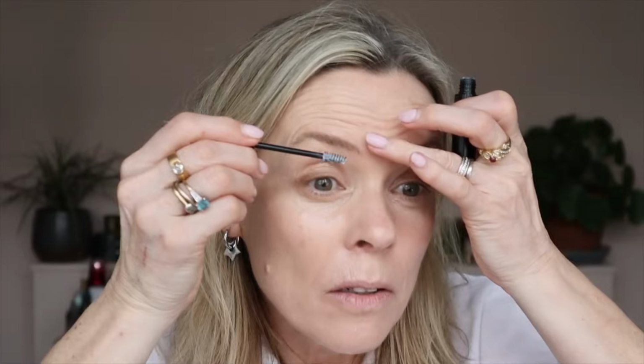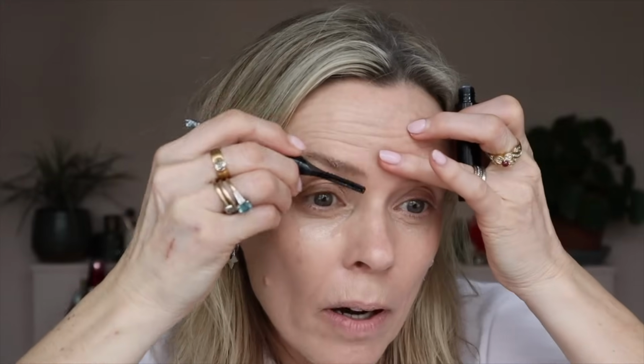Now I'm going to use just a little bit of the e.l.f. brow product, which I used the other day in my affordable makeup film, which you all loved, which I totally appreciate why. Just flatten that down.